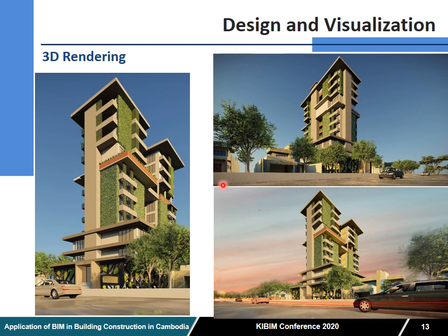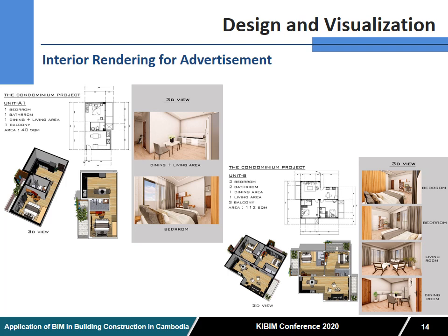In this 3D rendering, we do the process by modeling in BIM modeling in Revit, and then we export, we integrate into the landscape, and then do the rendering in the landscape. And not only the exterior rendering, but also the interior rendering for the advertisement. So we do the interior rendering for each unit of that condominium for the advertisement.